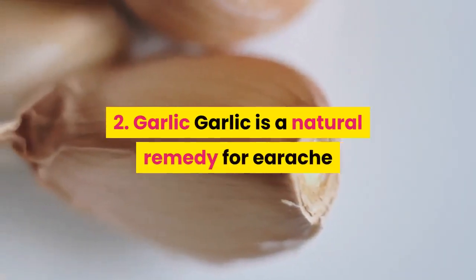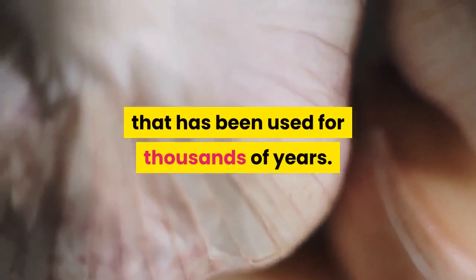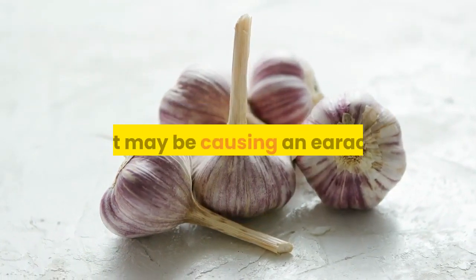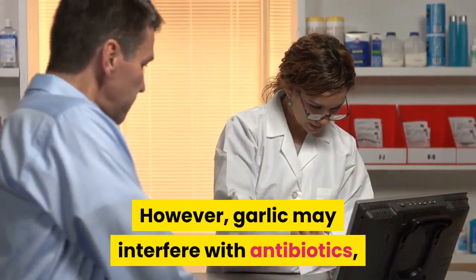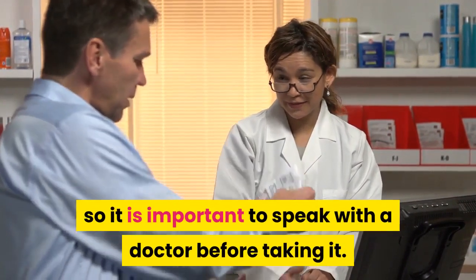2. Garlic. Garlic is a natural remedy for earache that has been used for thousands of years. Allicin, a compound in garlic, is said to be helpful in fighting bacterial infections that may be causing an earache. Eating raw garlic is said to help reduce ear pain. However, garlic may interfere with antibiotics, so it is important to speak with a doctor before taking it.